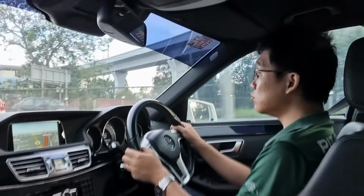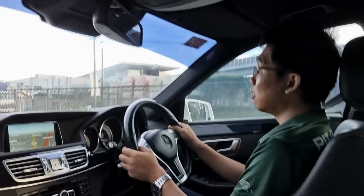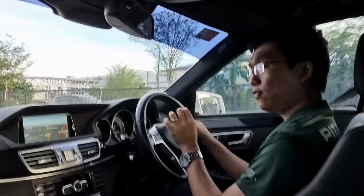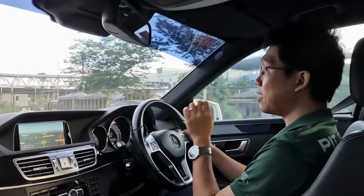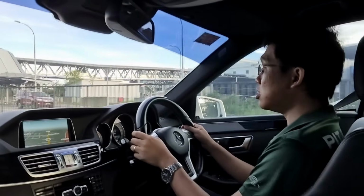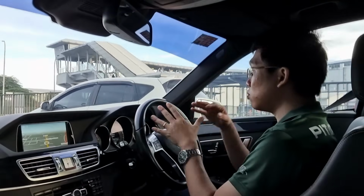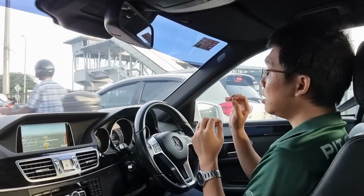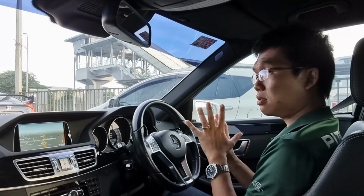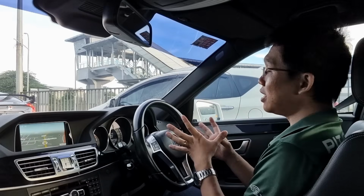The ride too, right, considering that this car is an AMG spec car, now I'm driving over some less than pleasant stretches of road. It is firm, but there is that sense of authority from the suspension in the way it thumps out all the bumps and potholes and patches on the road in a way that the newer Mercs don't quite seem to manage.